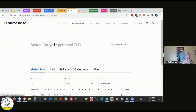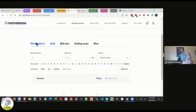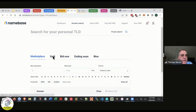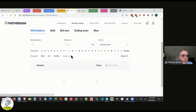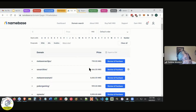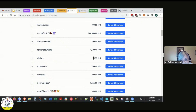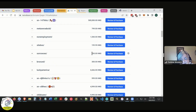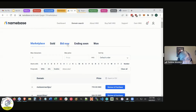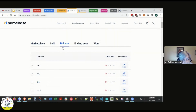So when you go to this domain search, the ones that are in the marketplace are ones that have already been sold that people want you to buy. The current stats are about 6 million top level domains already registered in Handshake. And as you can see, a lot of them are available on their aftermarket. This is the name-based aftermarket. There's a lot of them. It keeps uploading them. As you can tell, some of them are very expensive. But it's kind of like eBay as well. People have to be willing to pay that much, so they can try and get that much. You can also bid on ones that people have already started the auction for. You can also start your own auction like we just did.